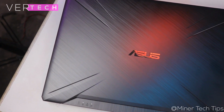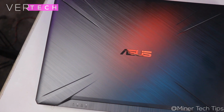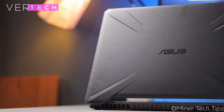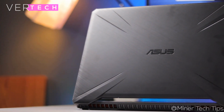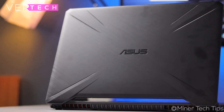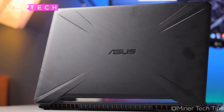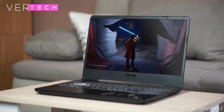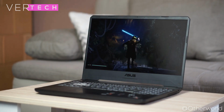The specs on the laptop include the AMD Ryzen 7 3750H CPU, 16GB of RAM, a 1TB hard drive plus a 256GB SSD, and the Nvidia GeForce GTX 1660 Ti GPU. As I said earlier, this is a big step up from the others, and this laptop is easily able to edit at 4K and is able to play games at more than 120 FPS at 1080p with high settings.